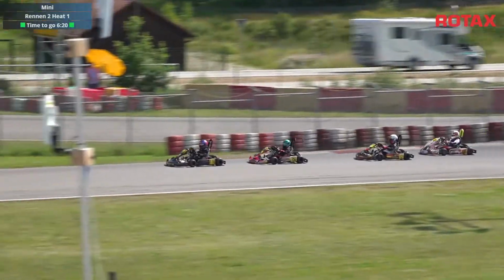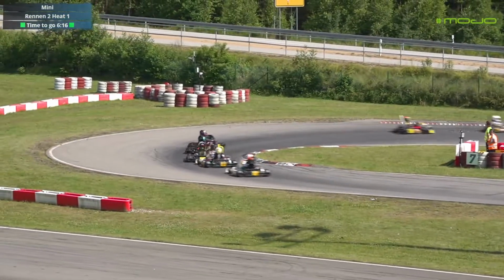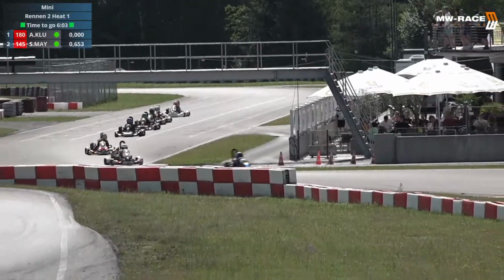And it looks like there's a change. That is the 118 of Mika Trapp that's got past the 150 of Matthias Schulte. That's for 4th on the road. And now Mika Trapp takes a look over the right-hand shoulder to see where Schulte is. Might be under the same awning, but all's fair in love and karting.